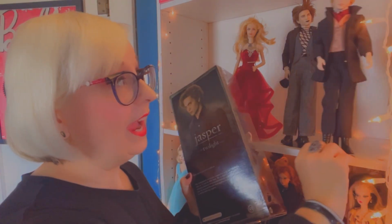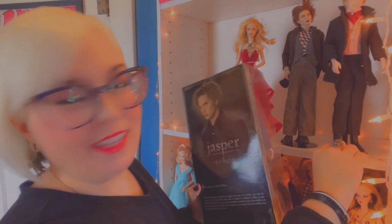P.S. The actor who played Dr. Carlisle Cullen, Peter Facinelli, am I saying that right? Is the cousin to a friend of mine. I know. Pretty cool. Okay, anyway, but I'm getting off topic.